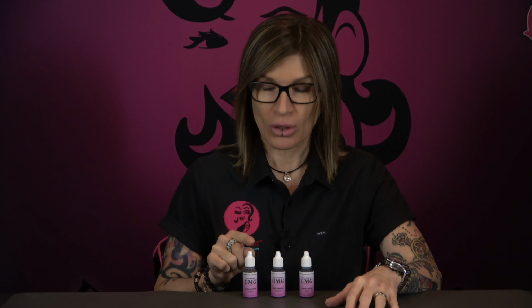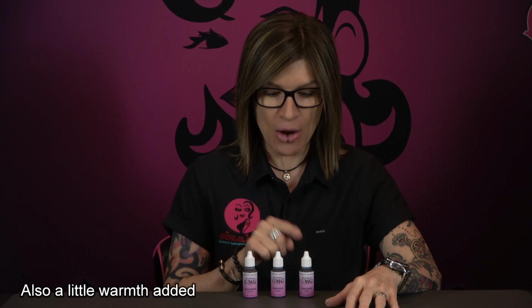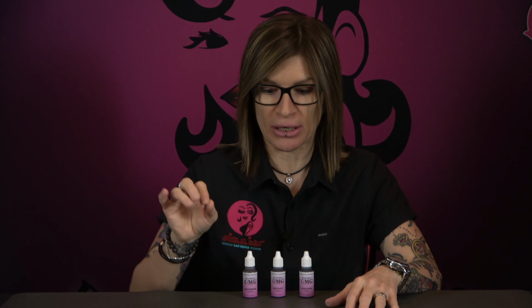We have Black Brownie, which is a blackish brown with a little warmth added. We have Super Black, which is a deep, dark, fierce black. And we have Black Fusion, which is my hybrid. And I'm gonna get into each one of the colors in great detail in just a minute.